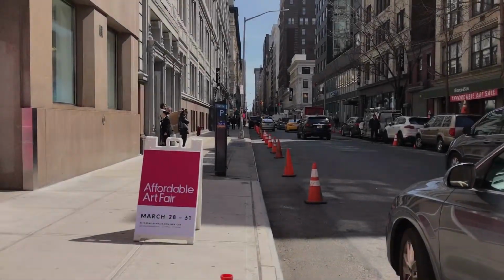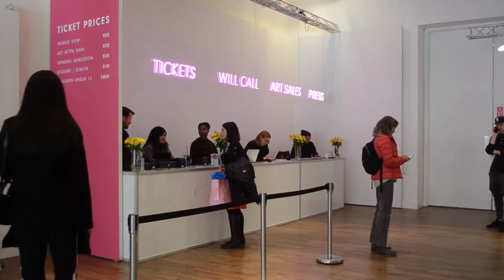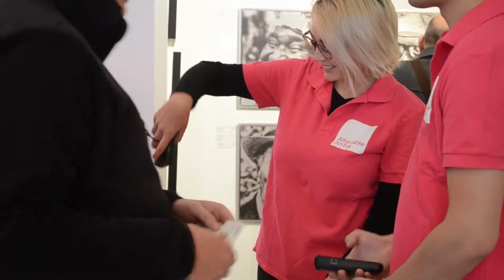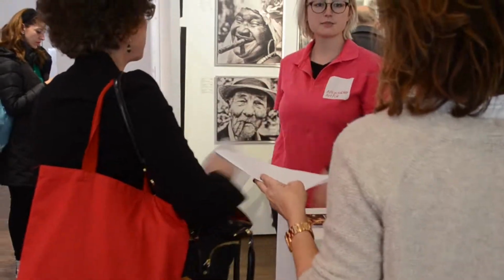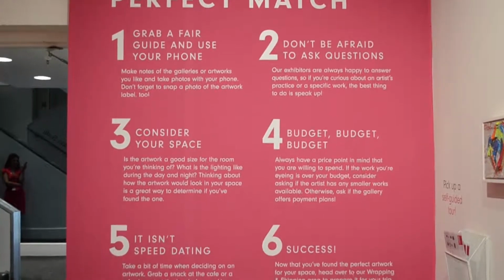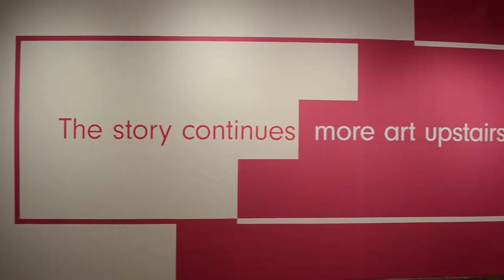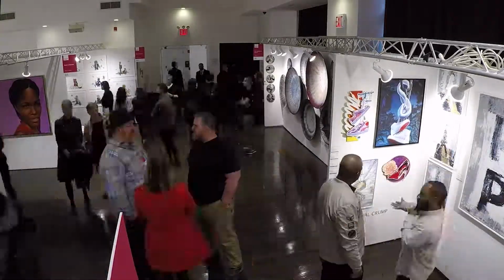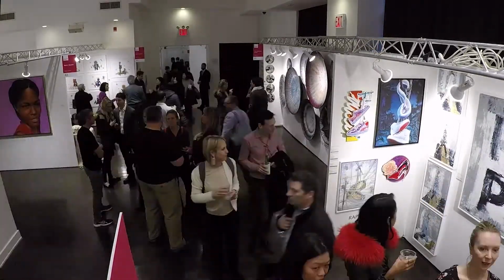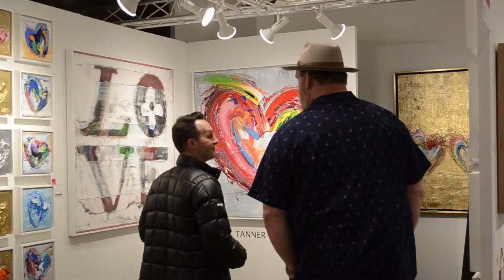And as you can see, here is the front entrance at the Metropolitan Pavilion Center. As VIP opening has just started, the clients and collectors are just starting to come in. Affordable Art Fair is a great show for the $10,000 and under price point, and upstairs is where we're at. So here is a quick little overhead shot of opening night, or a few of the different nights, me working with collectors, and you can see the traffic as it comes in.